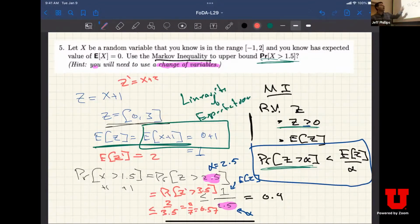You can try adding a larger value there, and you'll see eventually it gives you an upper bound of 1 as what you add goes to infinity. And that's even less useful. Okay, great. So let's look at the next one.